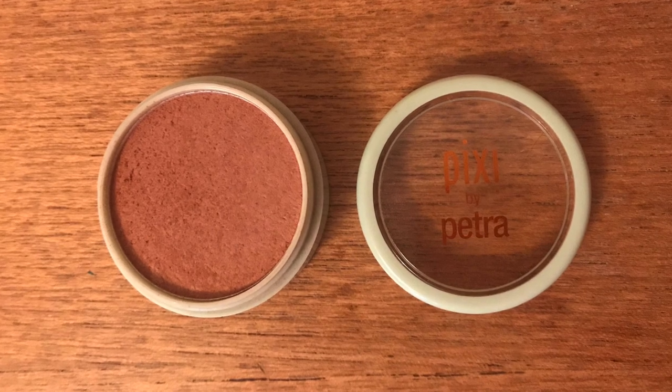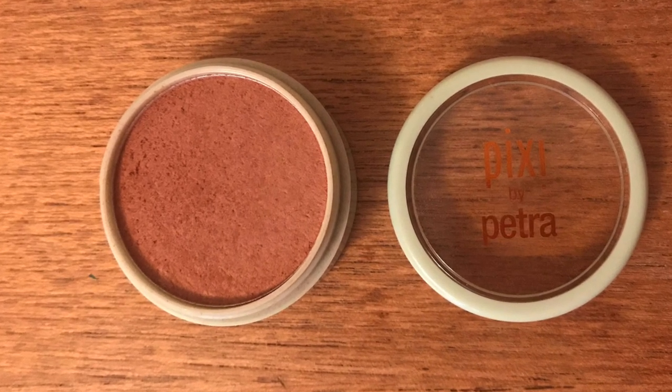Now the next item that I'm going to talk about is this Pixi by Petra blusher. Now it is in the shade BeachRose. Now at first when I saw the blusher I thought that it looked a little bit too dark, but it's the blusher that I've got on at the moment and I think it looks really nice. I think it would be really, really nice when you've got a tan.